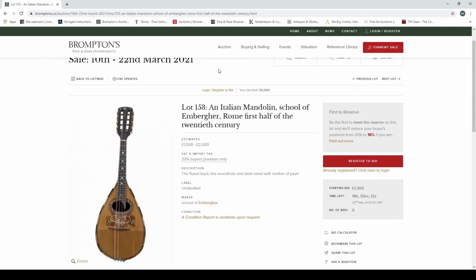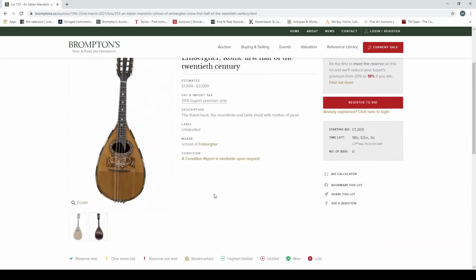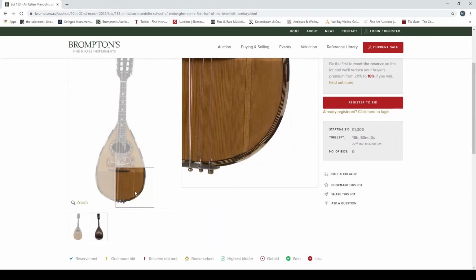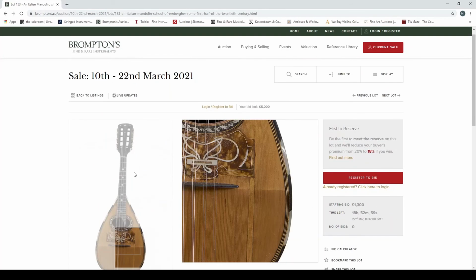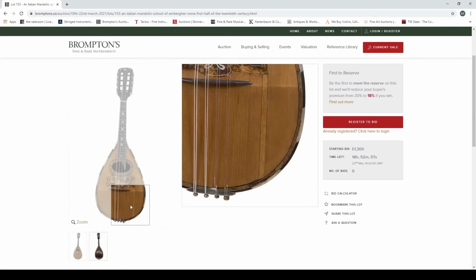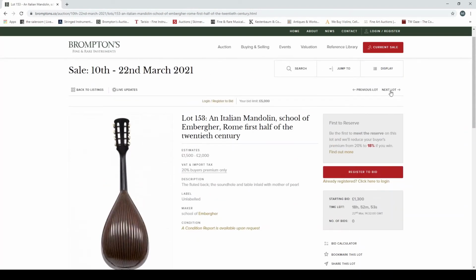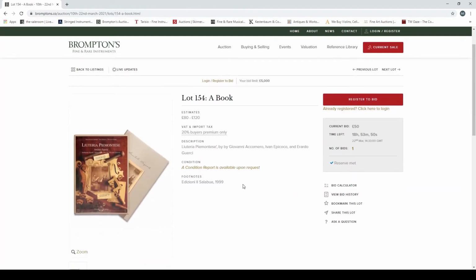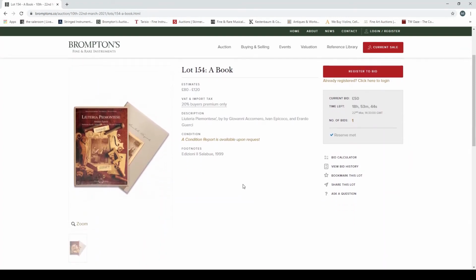Italian mandolin, school of Embergher, Rome, first half of the 20th century. Fluted back, unlabeled. Yeah, that's a horrible repair there on that soundboard. Okay. A book. Okay.